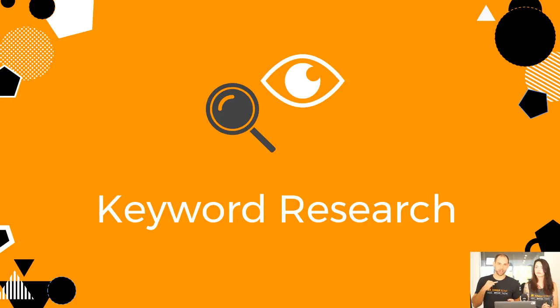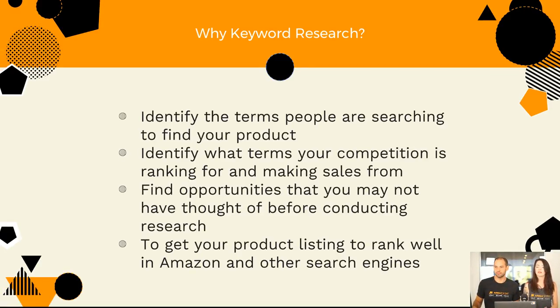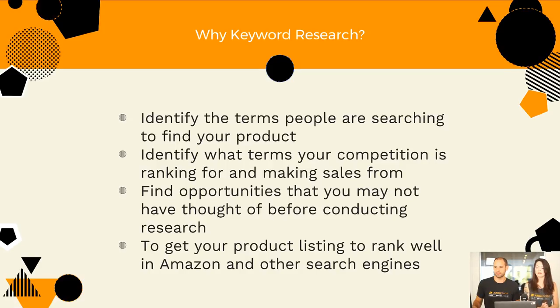Now, as far as making it a good listing, there's a little bit more entailed there. So for me, the best place to start is with the keyword research, because you want to know what people are searching for to find your product or products like yours. And this is really going to influence what goes into your product listing. It's a really good time to do even more competitor research and find out what they are ranking for and what they're making sales from, because obviously you're competing directly with these people. So you need to make sure that you rank better, hopefully, eventually, for the same or similar keywords as your competitors. You may also find opportunities that you didn't think of before.